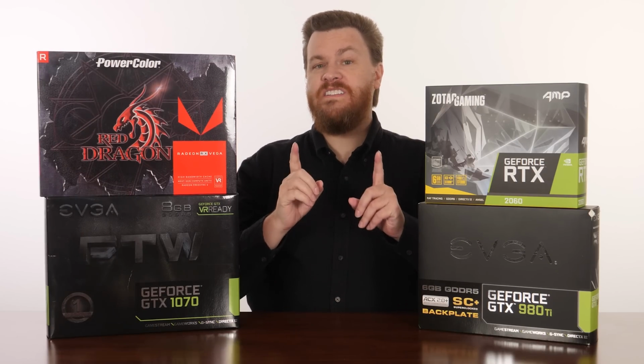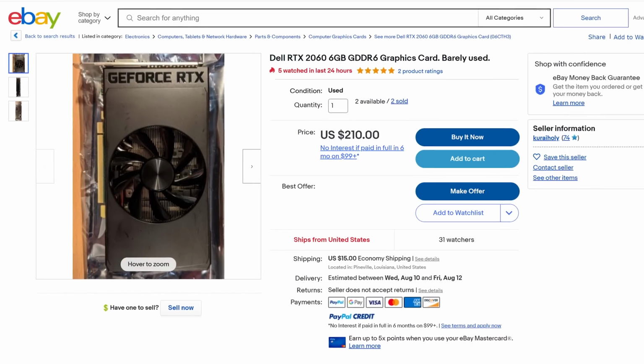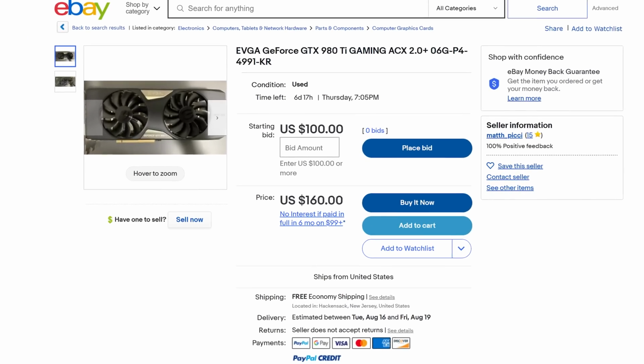The RTX 2060 and Vega 56 are currently selling for just over $200 on eBay. The 1070 and the 980 Ti are closer to $150.